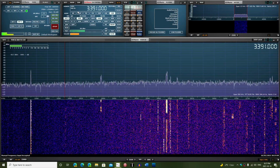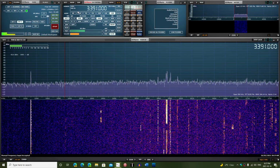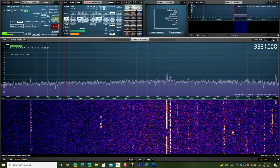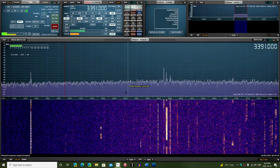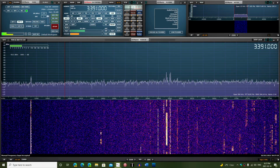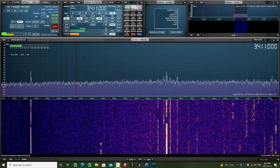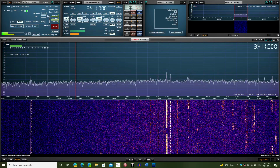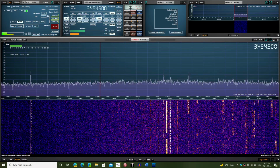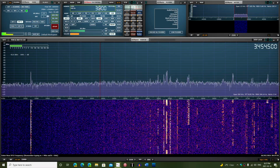3391 kilohertz. And by the way, that is not at all an amateur band. Don't tell me this is some amateur digital mode. We're not in an amateur band. The amateur band of 80 meters starts right here at 3500 kilohertz. So what else do we have? We've seen some transmission here. I know that this is probably, I think, 3455.